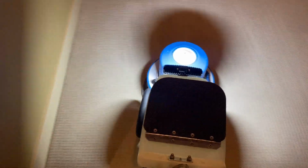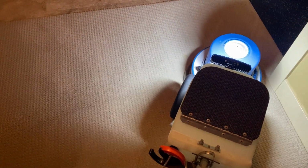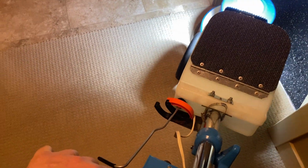I'm running at 200 RPM, by the way. Usually what I do when I'm just doing the scrub step, but not all of it. Sometimes I go full bore.